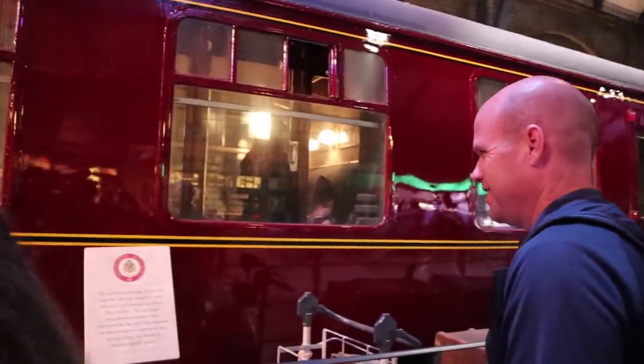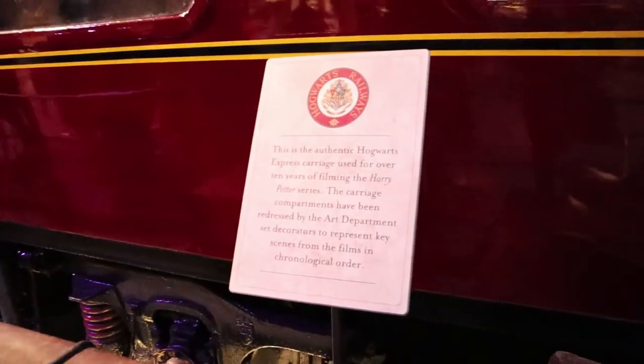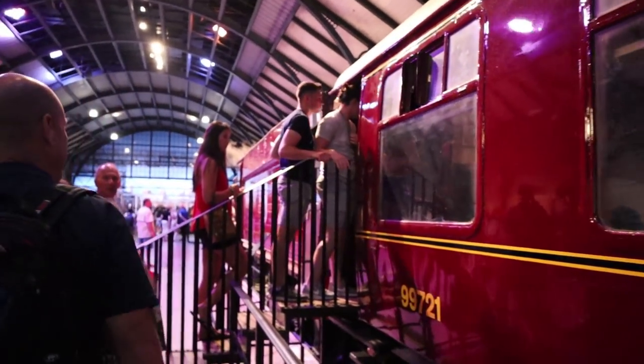Train to go to Harry Potter. Yes. So here is the train. This is the authentic express carriage. Yes. We're gonna go inside. Hopefully, they left us some candy in one of the coaches. Ooh. We can go eat them. Watch for the chocolate frog.